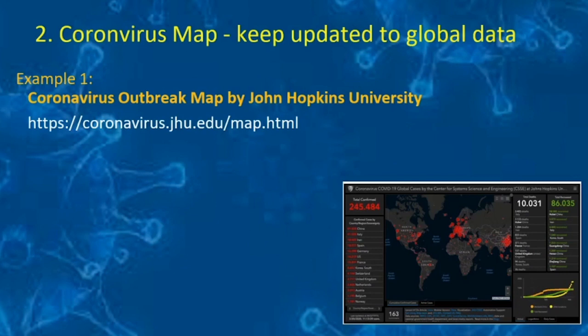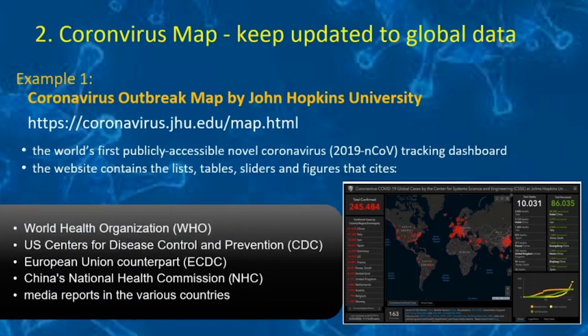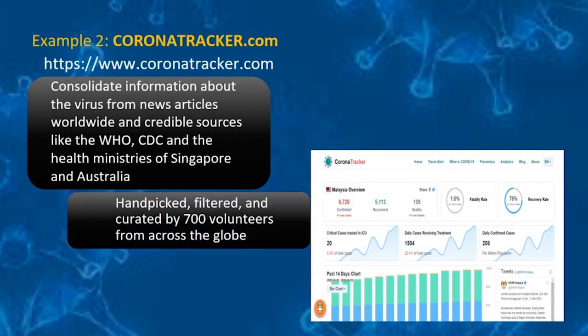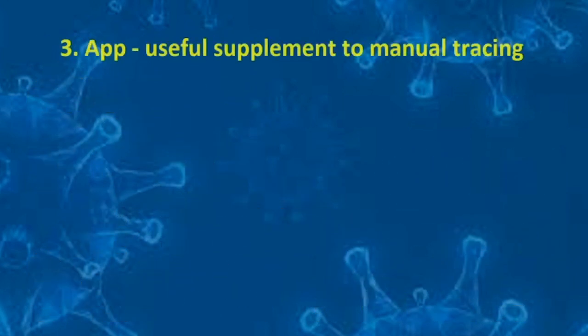First, the Coronavirus Outbreak Map by Johns Hopkins University, the first publicly accessible novel coronavirus tracking dashboard. The website contains lists, tables, sliders, and figures that cite WHO, CDC, ECDC, China's National Health Commission, and media reports in various countries. CoronaTracker.com consolidates information about the virus from news articles worldwide and credible sources. All the contents are handpicked, filtered, and curated to ensure the sources are reliable. It gathers data for in-depth analysis to monitor the growth and the spread of the virus and localized news related to Malaysia.